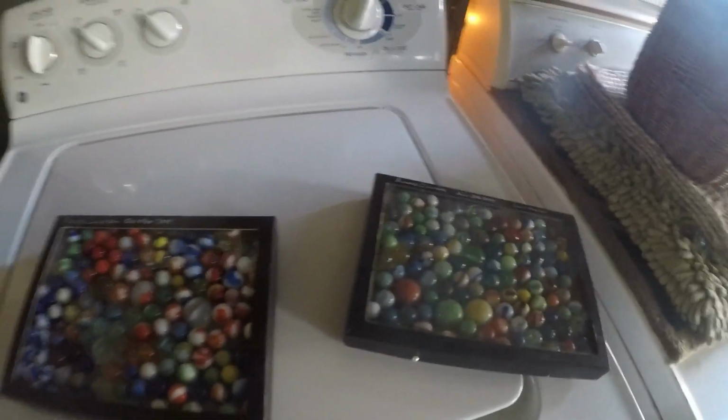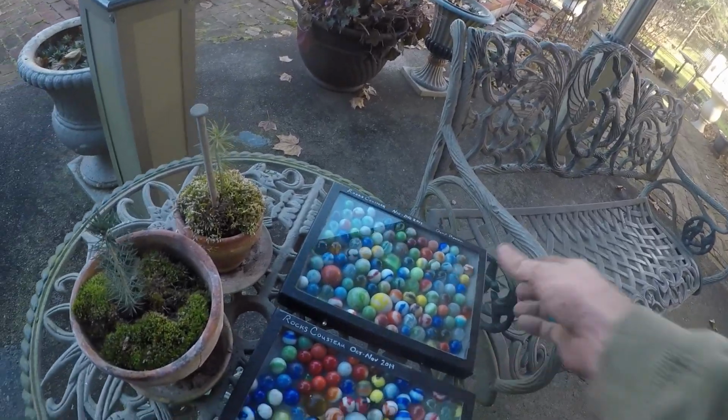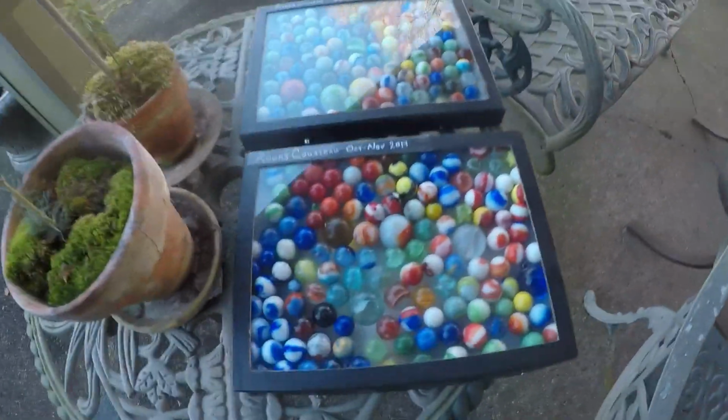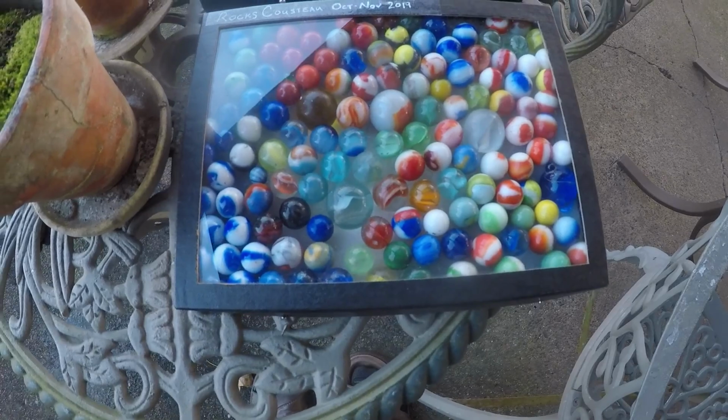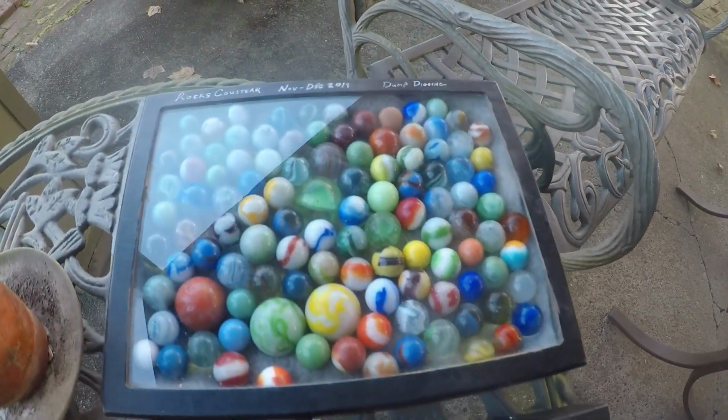There you see. Take these out and let you see. These are the marbles that I have found over the past November, December, and October and November. All these on dumps doing just like I have been in the video today, and I found smoker marbles.